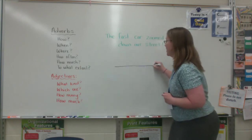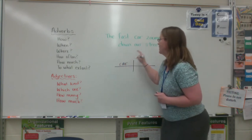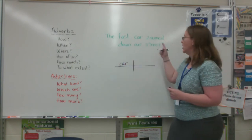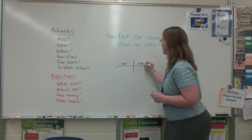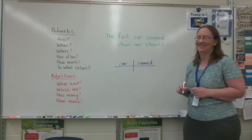First, we start with our basic diagram. The subject of the sentence, obviously in this one, is car, doing the action. The verb is zoomed. That's a nice, active, and vivid verb, easy to find in the sentence.